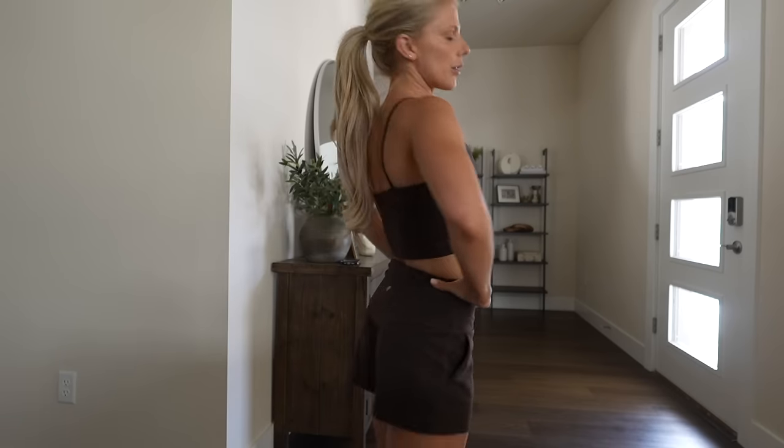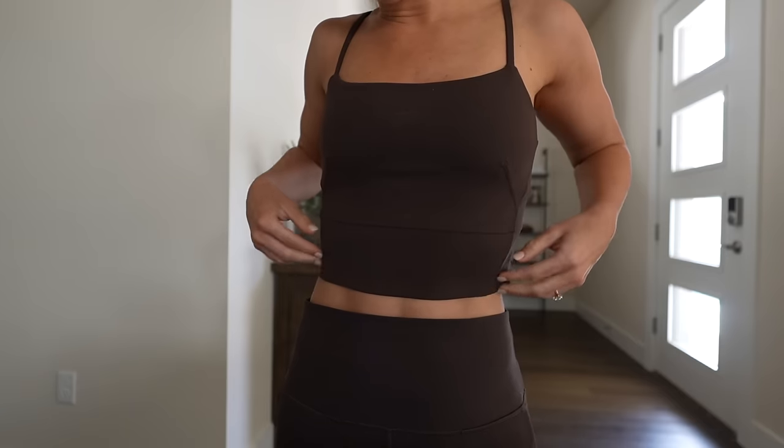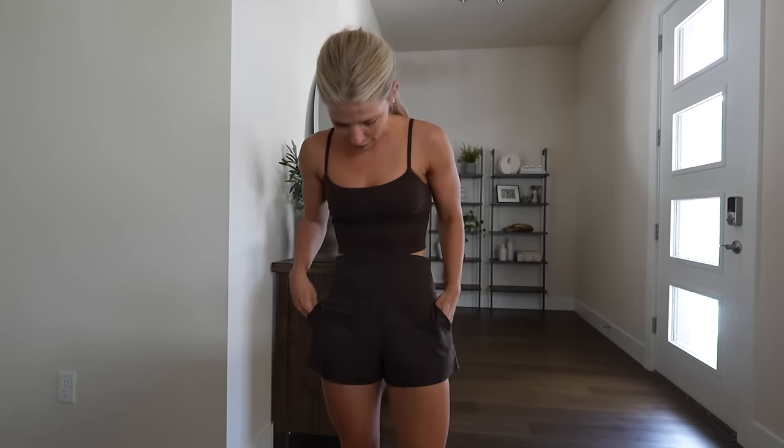So I have on these loose Align shorts, and then this matching long sports bra. I guess this is more of just like a tank top, but crop top, I guess you would say. I don't know the style of this, I'll have to find it. But of course the matching brown from Lulu that I love. And I'm gonna have a little snack and then we're gonna head on a walk.